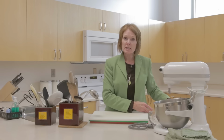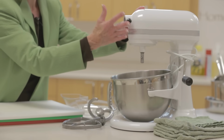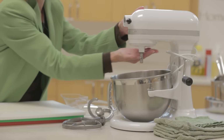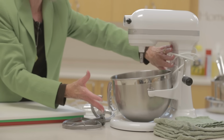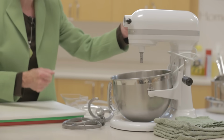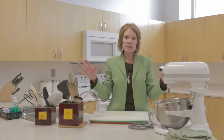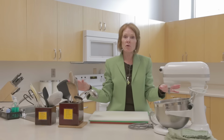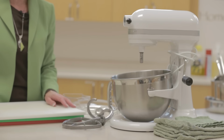When you're finished using the KitchenAid mixer, make sure that you use a wet cloth and wipe down the entire surface. Make sure you get this underneath part. Make sure that you get this part at the back and the base, and wipe the cord down thoroughly and wind the cord around the back here. All of this needs to be put where it belongs before the TA will check you out, including winding the cord up on the KitchenAid mixer.